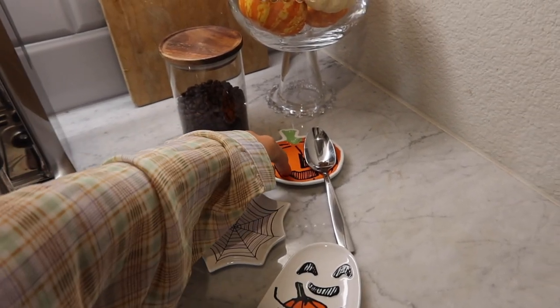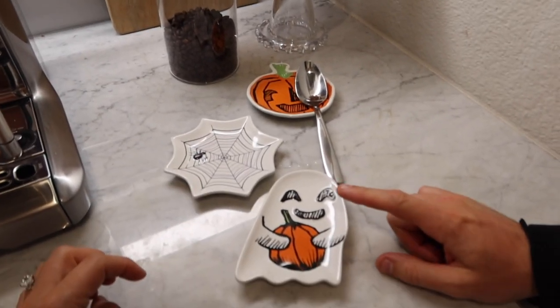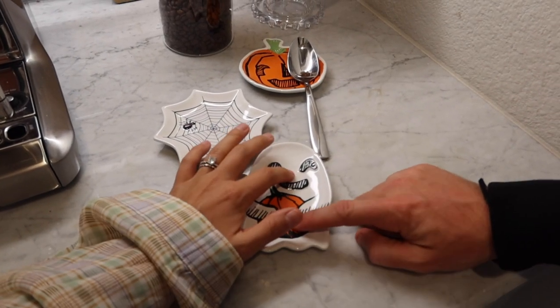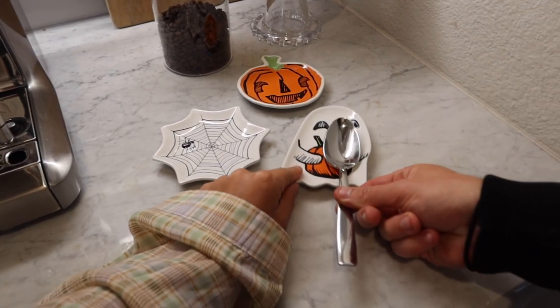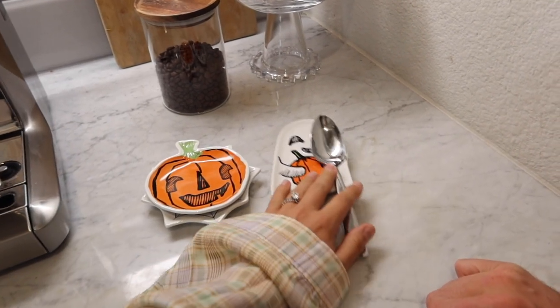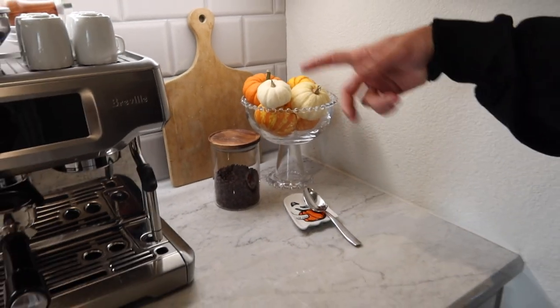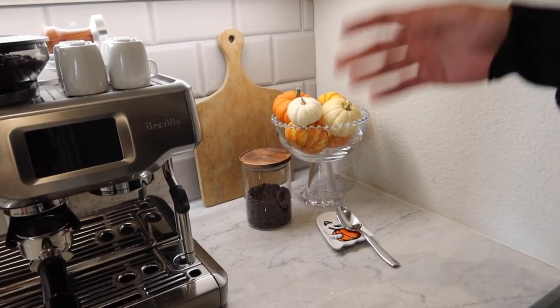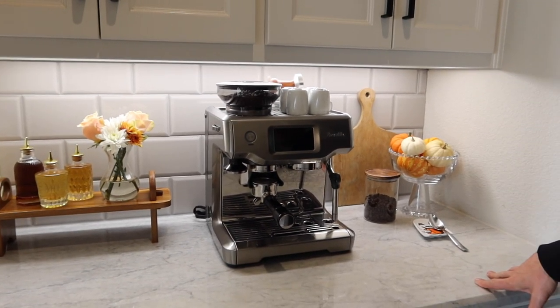I was thinking for now the pumpkin, and then closer to Halloween we could switch these out. Yeah, I think I would like this one. That's what I was debating on. It looks more like a spoon rest anyways. Okay, and we gotta get better coffee spoons, like cute, gold or something. Okay, we'll do that one. I like it. I want to clean off this board. We need to clean off our backsplash too. But cute, it looks really good. Yay, I'm glad you like it.